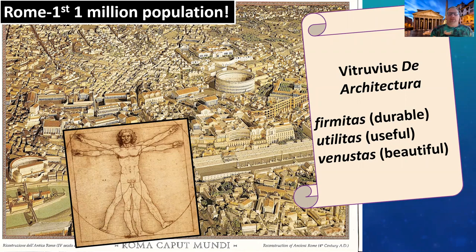Now, the Roman architect that we need to work with more than any other is Vitruvius. And his famous architectural monument, his book, is called De Architectura. Basically, he defines architecture as having three foundational principles: firmitas, meaning durable; utilitas, useful; venustas, beautiful. And still today, this is how we define architecture. Most of you have probably heard of Leonardo da Vinci's perfect man, the Vitruvian man. That is based upon the ideas and concepts that come out of Vitruvius here in De Architectura.